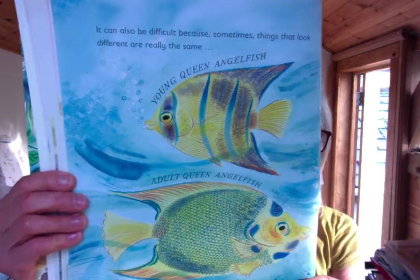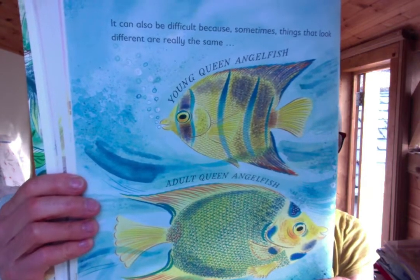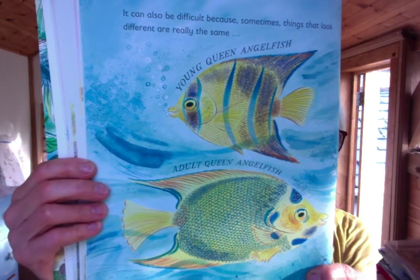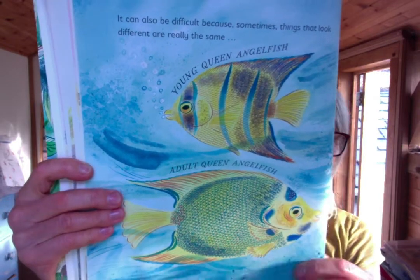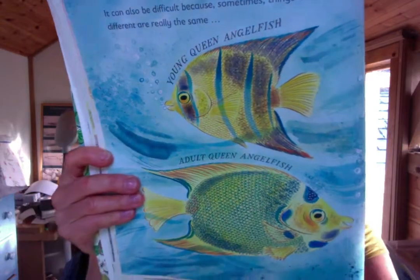Now, it can also be difficult to tell exactly how many different kinds there are because some things that look different are really the same. Now, if you look at this picture of these two fish, they look different, don't they? But they're actually the same thing, the same species. This is a grown-up one and this is a juvenile one.